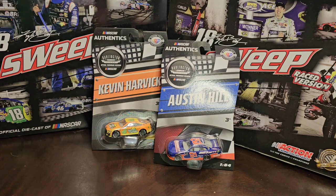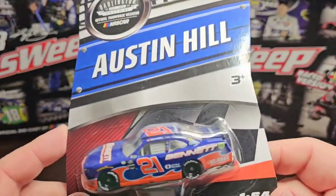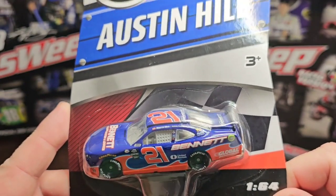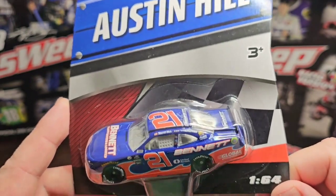We have the Kevin Harvick and we have the Austin Hill, which is crazy because we're going to kick it off with the Austin Hill Bennett car. And this one's actually Kevin Harvick's 2006 Busch Series car. This is actually the paint scheme that he won the Busch Series championship in '06. So looking forward to this one.